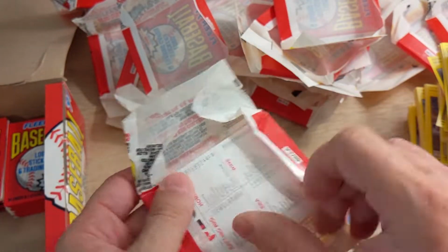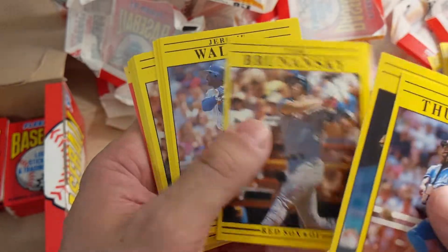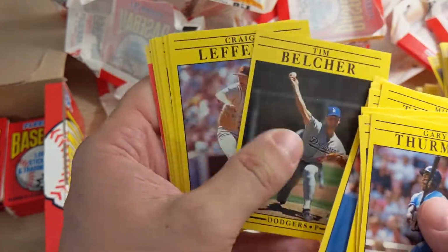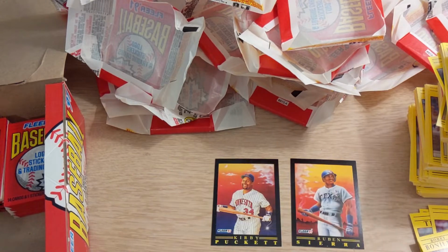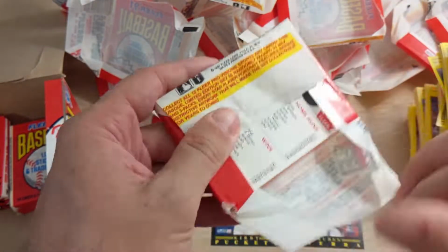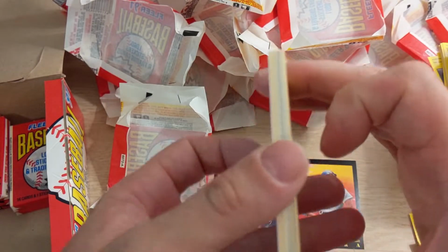The good news is, with all these commons, I can give them to my kids to play with. They're just starting to appreciate baseball cards, well, as much as a 3-year-old can, but they always have fun looking at the pictures and playing with the cards, so they won't go to waste. And I think we got another one there.